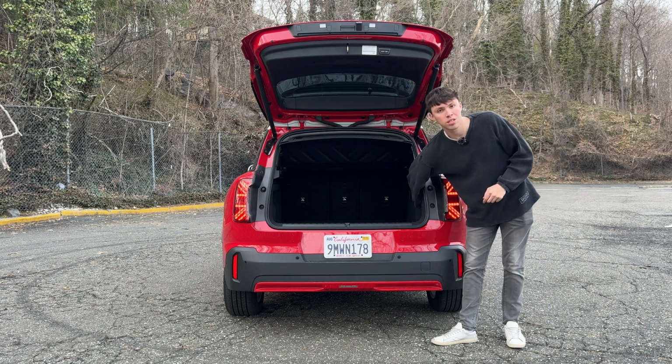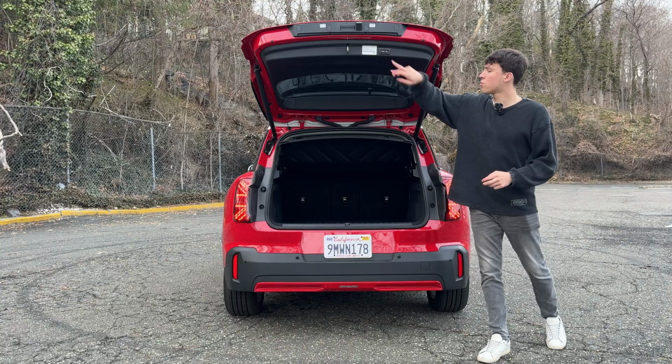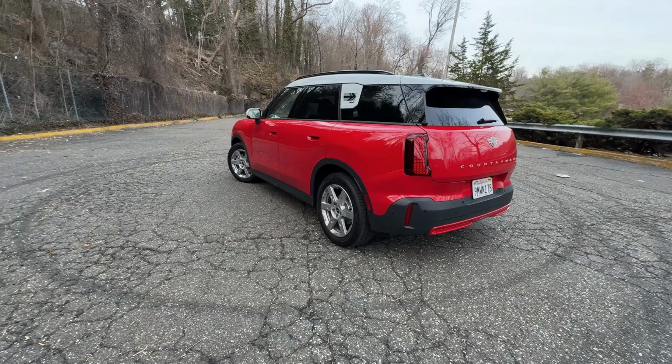We have a little more side storage cubbies over here, and that's about it. But let's close up our trunk here and go take a tour of the interior. Okay guys, let's go take a tour of the rear seats of this Countryman SE.